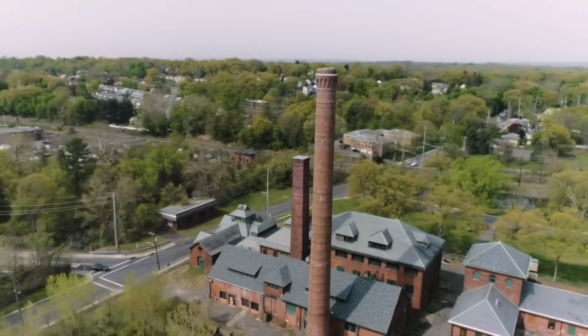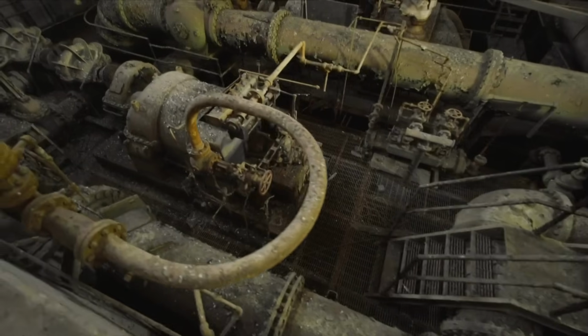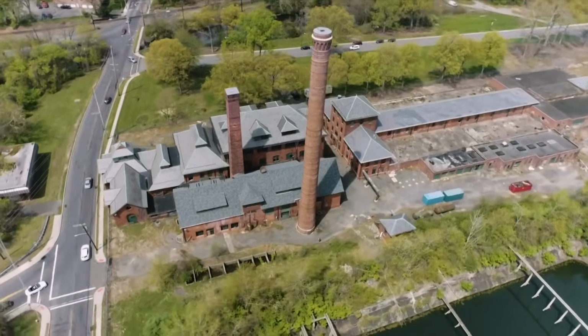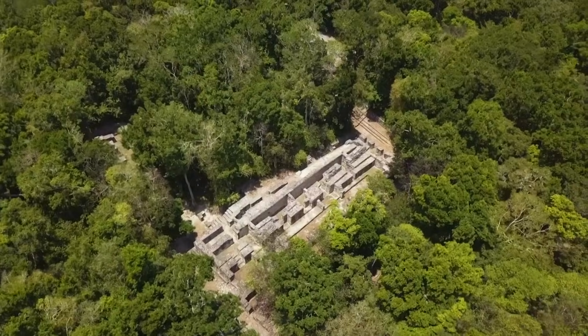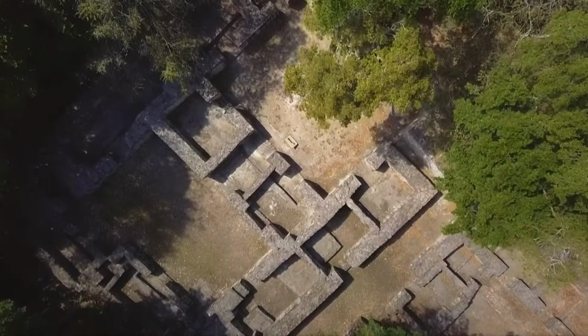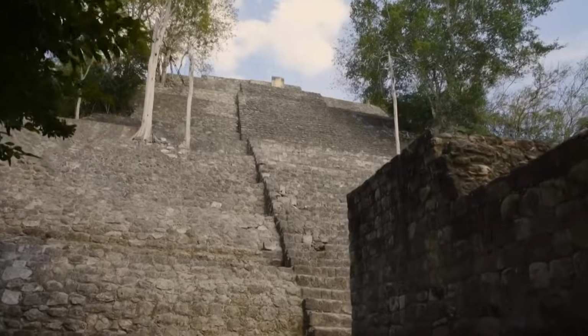Rusting relics that helped build America. The structure was home to revolutionary technologies, ones that would go on to help save countless lives. Ancient technology in a lost world. It's like being in a sundial. These guys are mathematical geniuses.